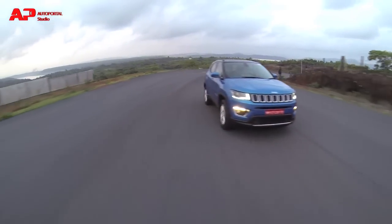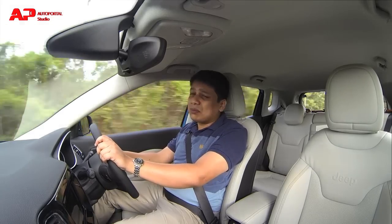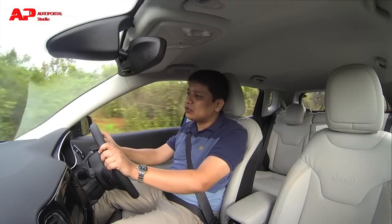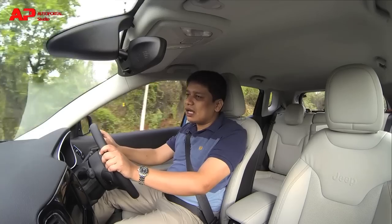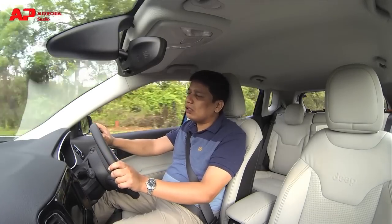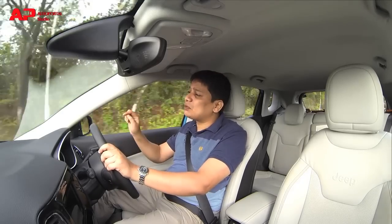Now remember, the suspension setup on the Compass is slightly on the firmer side, so some of those rumble strips and some of those potholes at slow city speeds will definitely enter the cabin, but on the highway, this car absolutely smothers out all the badly patched up roads, and everything really is completely plummeted by the suspension on this car.